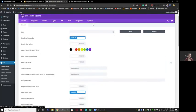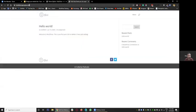And this is how my site looks right now. Right? If you go to buildfast.wpengine.com, this is how it looks right now. It's nothing. It's the default WordPress. There is a default post which is showing. There's a Divi logo which is showing. I've just added a footer here, and that's it, right?